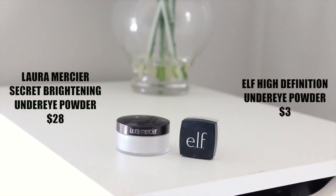And then for the dupe, I have this e.l.f. under eye powder. This is like $3. Again, really similar. You do get a lot more product in the Laura Mercier powder.